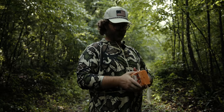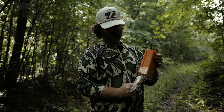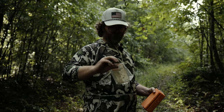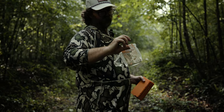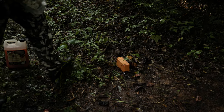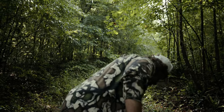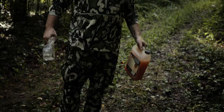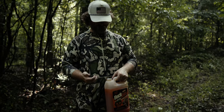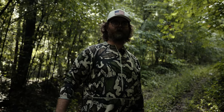So yeah, we didn't get much on this trail camera, but this is a slow grind. So we're going to try to juice this. This is a mineral lick type item, and we're going to load that right here. And we got some spicy sauce to really jack this up, with the goal of just trying to draw stuff in.